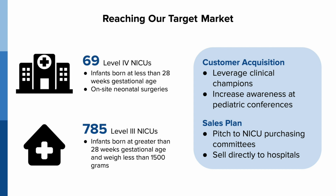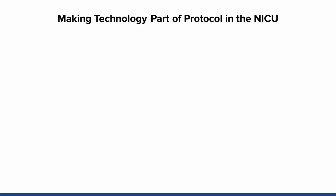By leveraging our clinical champions and increasing awareness of our device through presentations at pediatric conferences, we can get our product in front of NICU purchasing committees and sell NECcheck directly to the hospitals themselves. In the NICU at Johns Hopkins Hospital, there is a clear protocol pathway to transitioning from physician-directed use of a technology to making it standard of care.